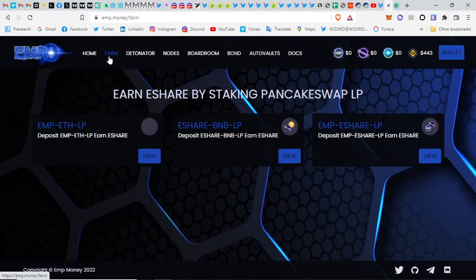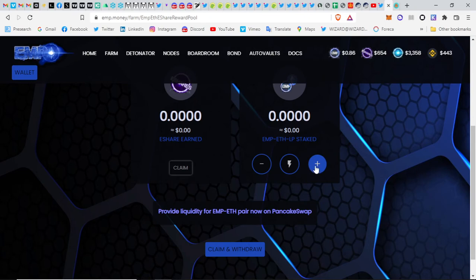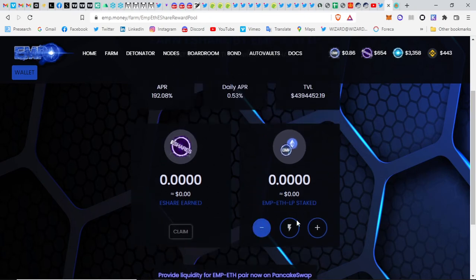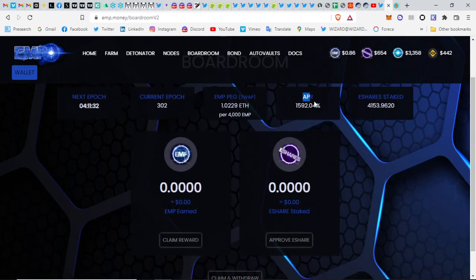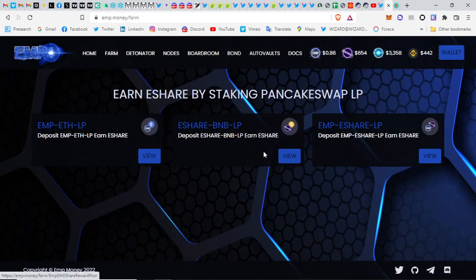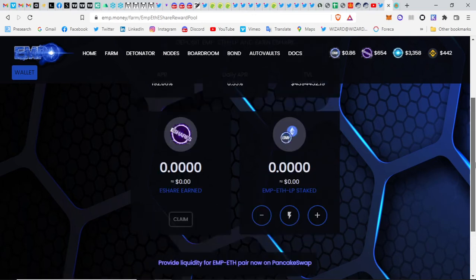So you would create the LP pool tokens. You can do it straight here. You can stake them here. You can remove at any time, but you are earning E-shares. When the protocol is above the peg, you can stake the E-shares here, get this massive APR to earn more EMP, which you can then use with Ethereum to create more of these LP tokens and stake them and earn more E-shares. So that's pretty easy once you understand. Once you have created the LP tokens here, the rest of it is very easy.